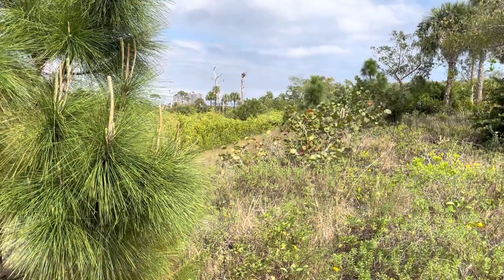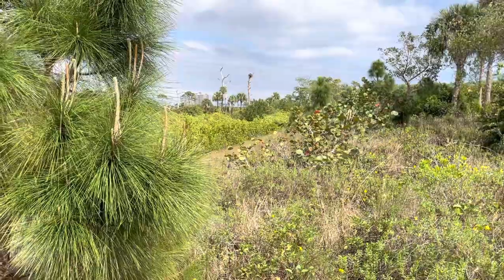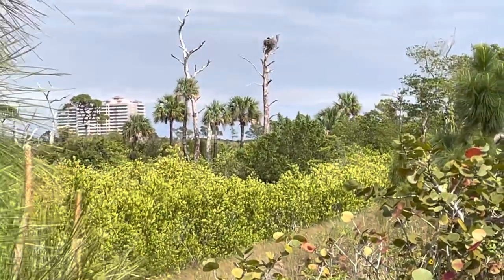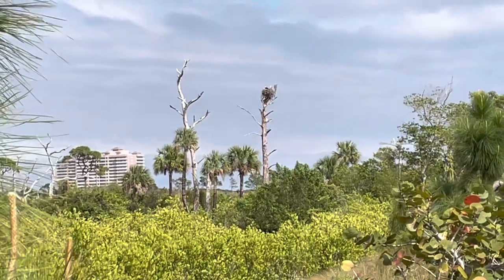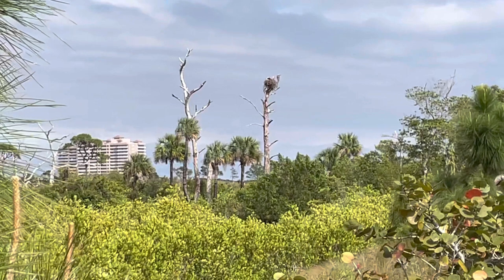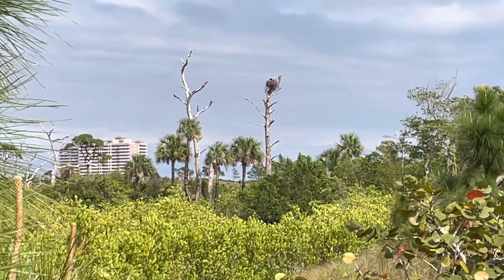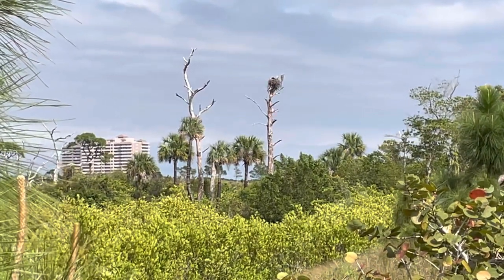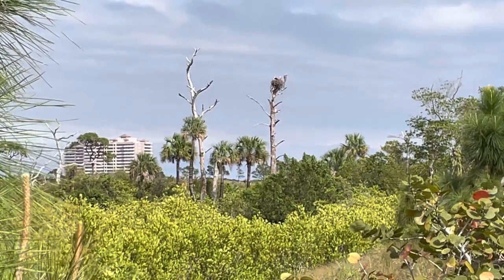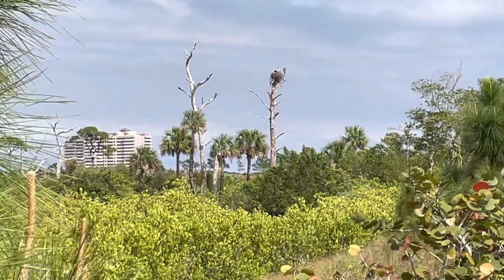So I thought I'd point out to you guys that there is an osprey nest up here, and there is actually an osprey in there. Now, it's a little too far away to see if that's the baby or the mama, but the bird looks fairly decent size, so it could go either way. It's pretty neat.